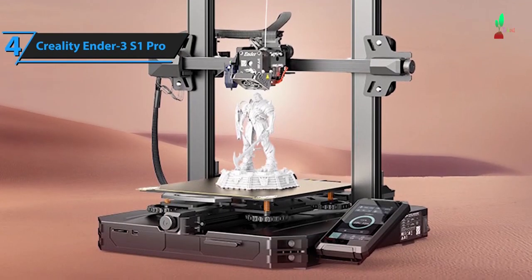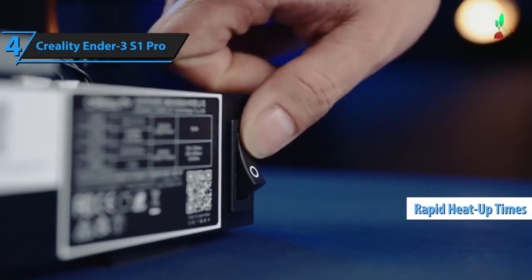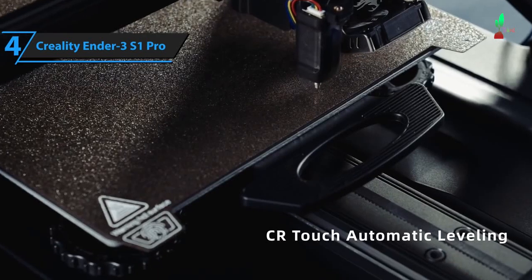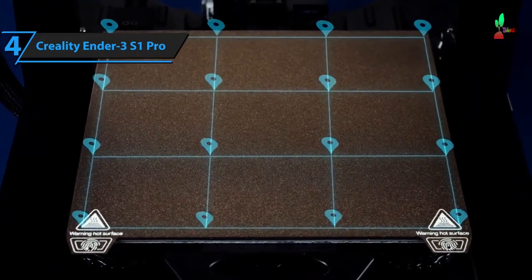Opting for a spring steel polyetheramide PEI plate, Creality ensures rapid heat-up times and excellent print adhesion. The magnetic plate can be flexed slightly to remove finished prints. This maintenance-free board eliminates the need for additional adhesives like glue and offers easier management than a glass bed.